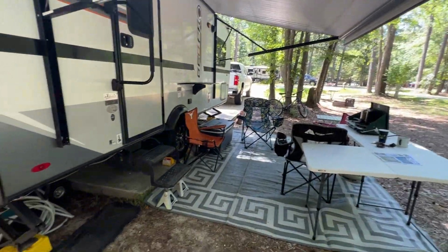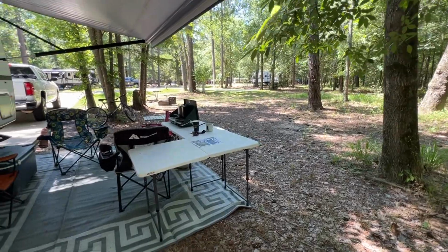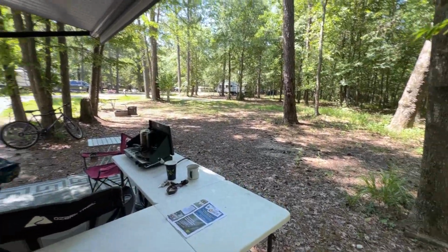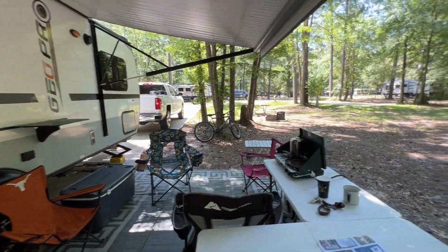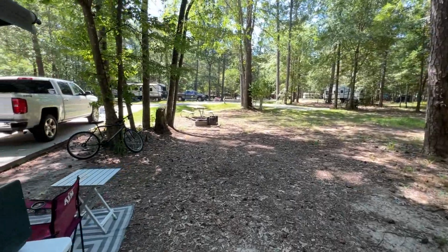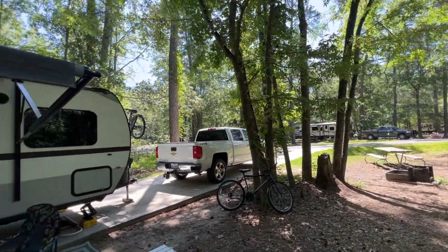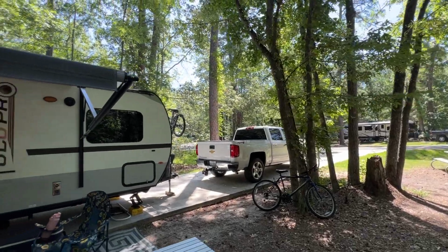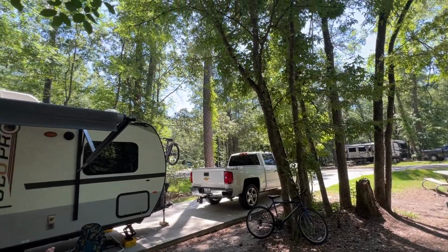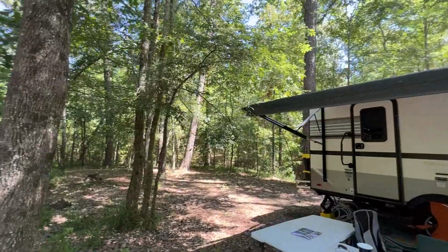As far as insects go at this campsite, y'all, we've seen a little bit of everything out here. We've seen spiders, little ants, big ants, mosquitoes, flies. So there's just a little bit of everything out here at this campsite. What I love about 103, y'all, is how shady it is. There's a lot of trees. Now, if you're coming in with a bigger rig, you guys might need to pay attention to some of these overhanging limbs. Make sure you've got enough clearance there.